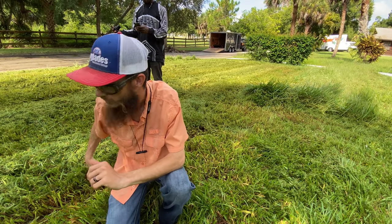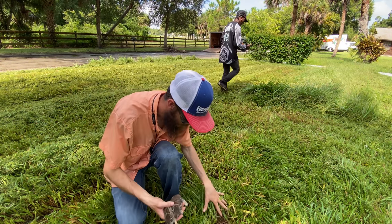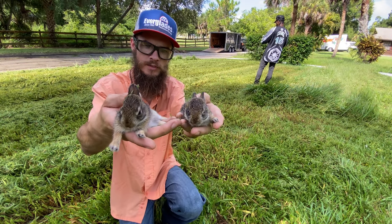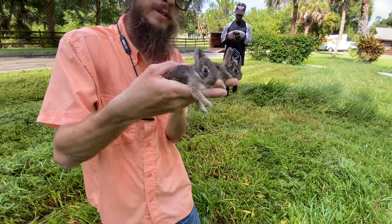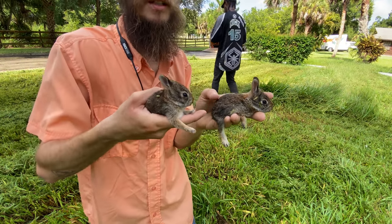This tall grass, one thing you really want to be careful of is little bunnies. These guys, they were hiding deep in the grass. I'm glad we got them. Look, I got two. There was a bigger one. She ran off. I'm guessing that was the mom.